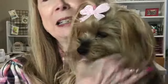I guess Ellie is anxious to get down. I wanted to show you though, I made her a bow. Can anybody guess what bow this is? It's in our holiday catalog. Let me see if I can get a good view of it. There you go. That is Ellie's bow for today. Do you know what it's from? Hey Linda, good to see you. I'll give you a little time to figure it out, but she is dressed in a holiday catalog bow.